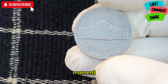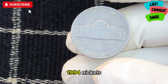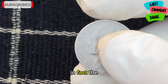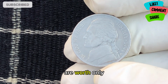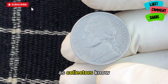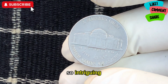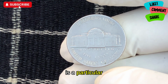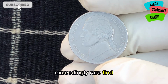As we'll see in just a moment, this concept is central to understanding the immense value of certain 1994 nickels. It's important to note that not all 1994 nickels are valuable. In fact, the majority of these coins, like most regular circulation coins, are worth only their face value, 5 cents. However, as collectors know, it's the special cases that make the world of numismatics so intriguing. The 1994 nickel that has captivated the attention of collectors is a particular variety that was struck with a remarkable error, making it an exceedingly rare find.